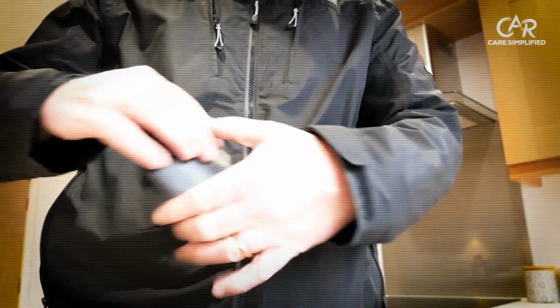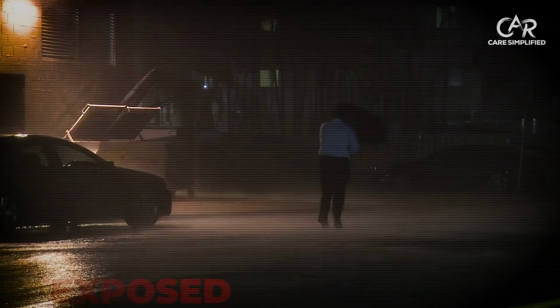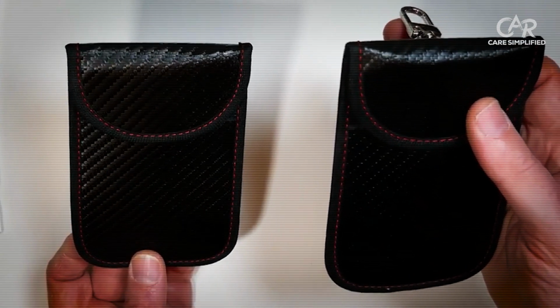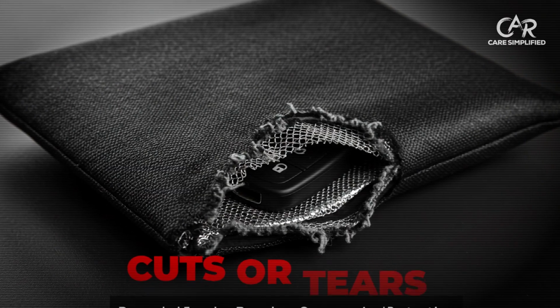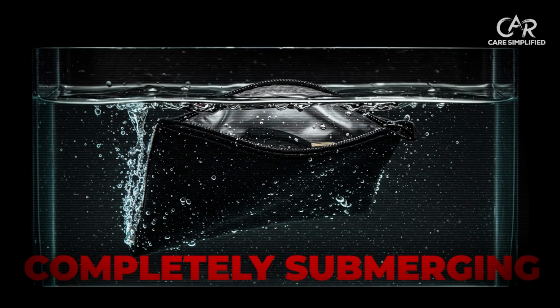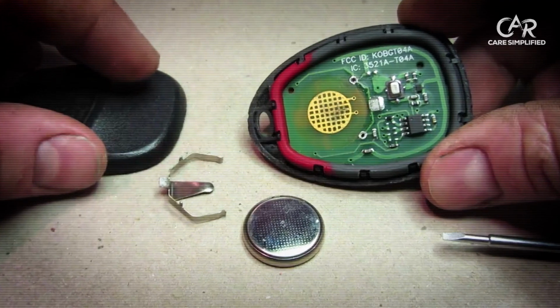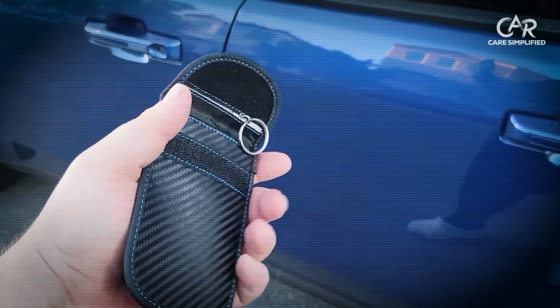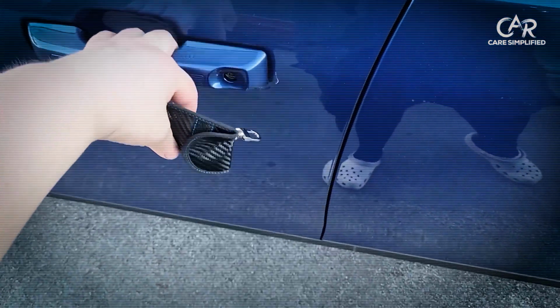features. Many people believe that Faraday pouches stop working when they get wet. Quality Faraday pouches actually maintain their signal blocking effectiveness even when exposed to moisture. The metal mesh construction remains intact unless it's physically damaged by cuts or tears. However, you should avoid completely submerging pouches in water to prevent moisture damage to your key fob's internal electronics. Normal humidity and light rain exposure won't affect the pouch's protective capabilities.